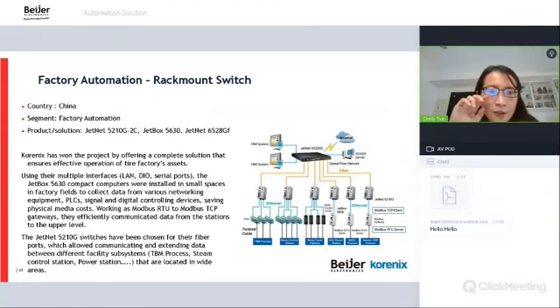And this is factory automation. The case is in China, and they also use the 5210G plus 2C and the JBox 5630 and the GenNet 6582GF. And you see there are the device layer, control layer, and information layer. Corning won the project by offering a complete solution that ensures effective operation of the entire factory asset.